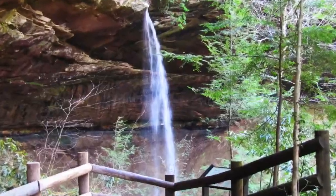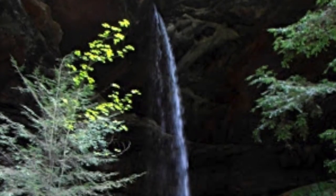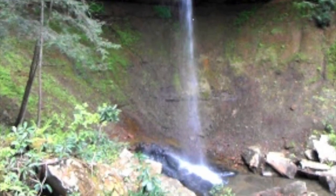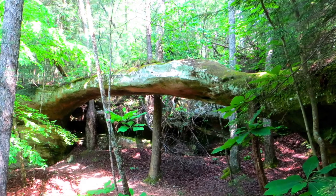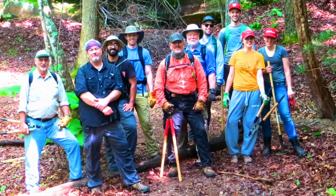60-foot-tall Slave Creek Falls got its name because escaping slaves would hide in its many alcoves. Needle Arch is this 30-foot-long, graceful, thin sandstone arch. We decided it was a good place for our group photo.